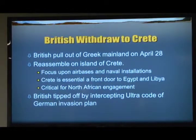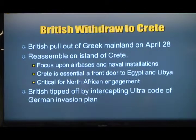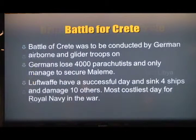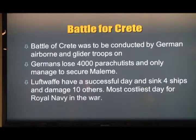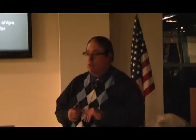The other thing that we also see is the British have also begun to break the code. They know what the Germans are doing, but they don't put it all together yet. It's going to be later in the war that the breaking of the Ultra code is going to work to their advantage. But nonetheless, Germans with their airplanes are still devastating. And when they bring the ships across, the Germans are able to sink four British battleships and, not destroyed, but damaged 10 others. It's one of the costliest days for the British Navy, the Battle of Crete in World War II.